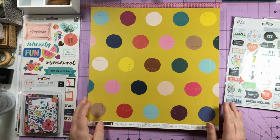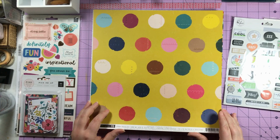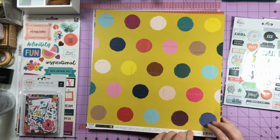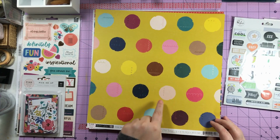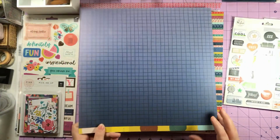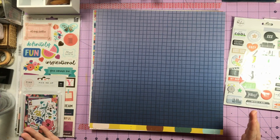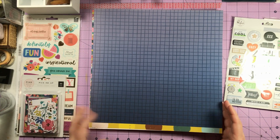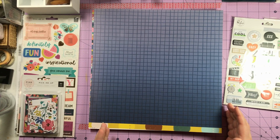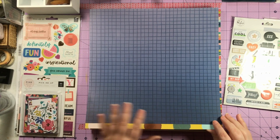Number 15 is next, and these are multicolored polka dots that look not completely solid, more like they were done with a dry brush or something, so you can definitely see through them, and some of them have stitching marks on them. The B side of this is a grid, but it's like a hand-drawn grid, and it's a light blue to dark blue ombre, and then the grid part is in navy. Very cute.